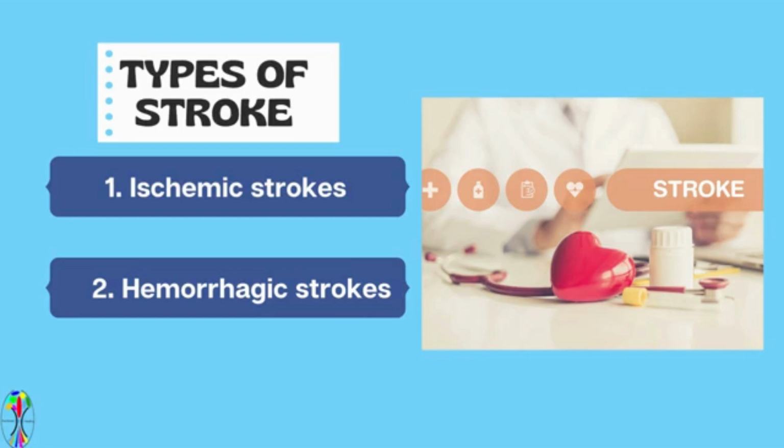The second type of stroke is hemorrhagic stroke. Hemorrhagic strokes are much less common, and they account for about 13% of all stroke cases. In this, there is actually rupture of the blood vessel, and there is leakage leading to bleeding in the brain.